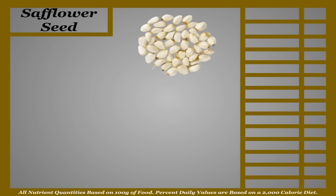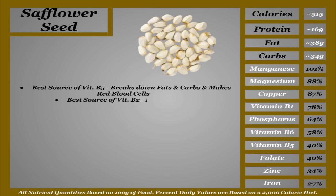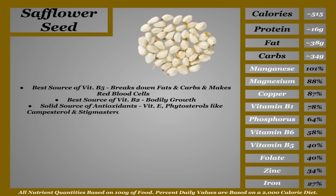Safflower seeds are an average caloried seed with an average micro content. They're the best source on this list of vitamin B5, which plays a role in breaking down fats and carbohydrates and making red blood cells, and vitamin B2, which is important for bodily growth. Safflower seeds are also a solid source of antioxidants, including vitamin E and phytosterols like campesterol and stigmasterol, which have strong anti-inflammatory effects and are shown to regulate cholesterol and prevent cancer.